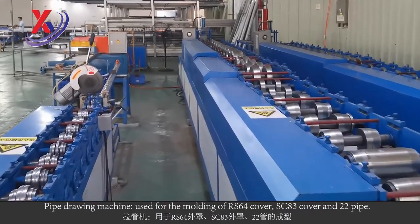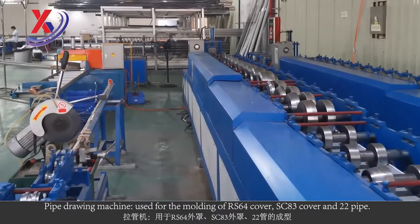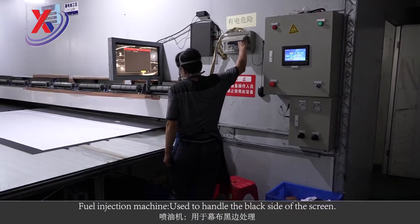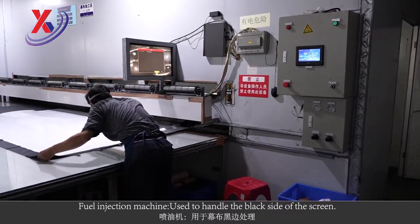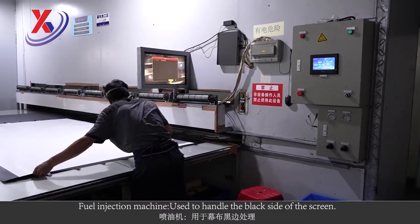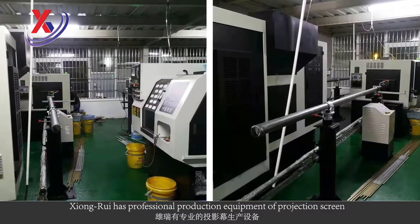Pipe drawing machine used for the molding of R64 cover, SC83 cover and 22 pipe. Injection machine used to handle the black side of the screen. Xiong-Yun has professional production equipment for projection screens.